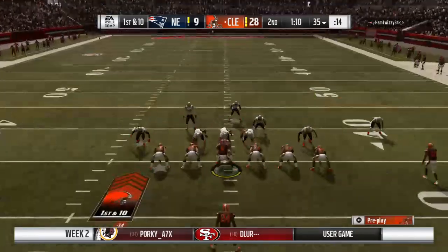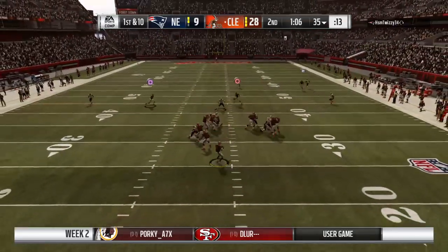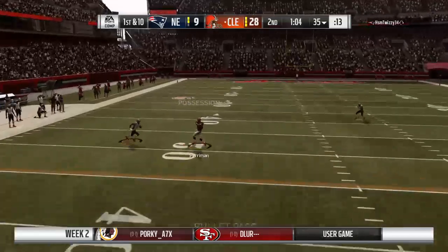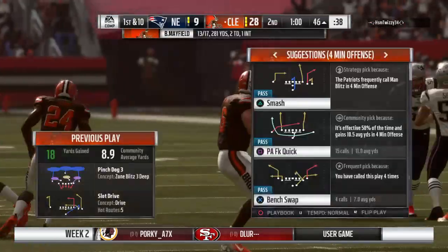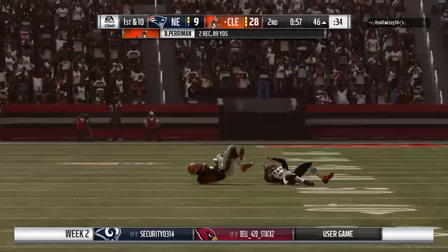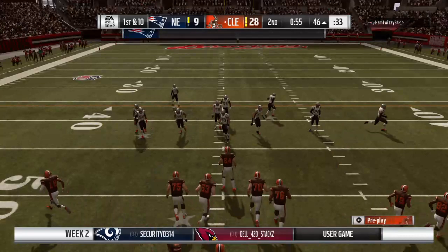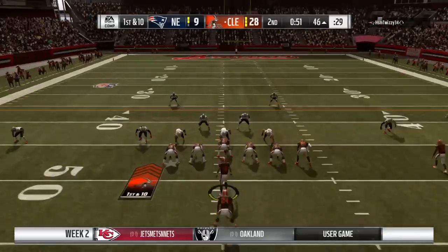On 1st and 10, Mayfield. That's caught out left by Perriman. And he'll be taken down, but not before he gets into enemy territory. The Browns passing game finding its stride. They've got another first down. Back-to-back good plays have them on the move on first down.